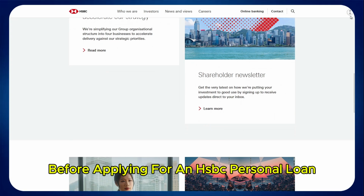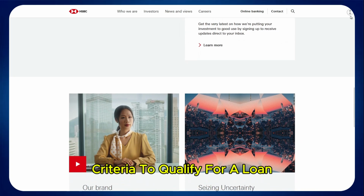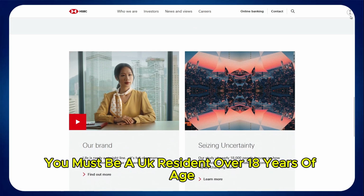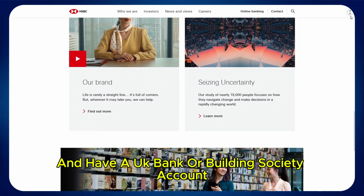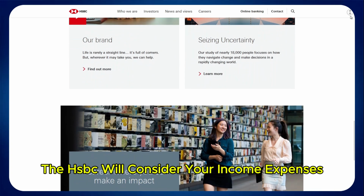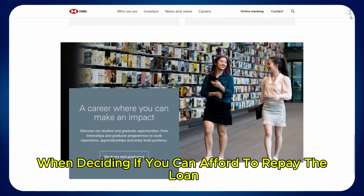Before applying for an HSBC personal loan, it is essential to check whether you meet the eligibility criteria. To qualify for a loan, you must be a UK resident over 18 years of age, earn at least £10,000 a year before tax, and have a UK bank or building society account that has a direct debit facility. HSBC will consider your income, expenses, employment status, and other relevant information when deciding if you can afford to repay the loan.